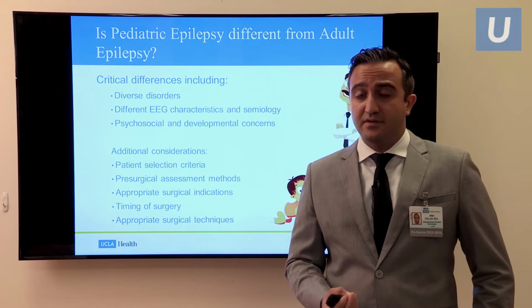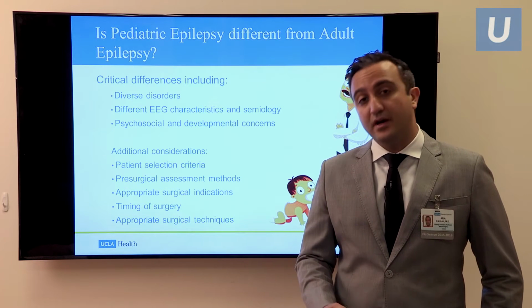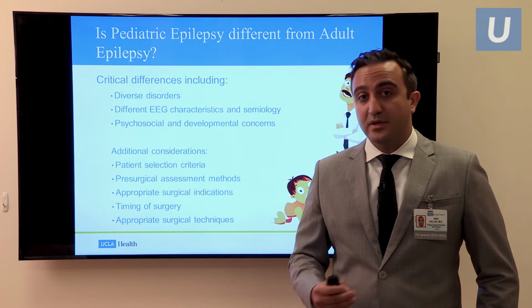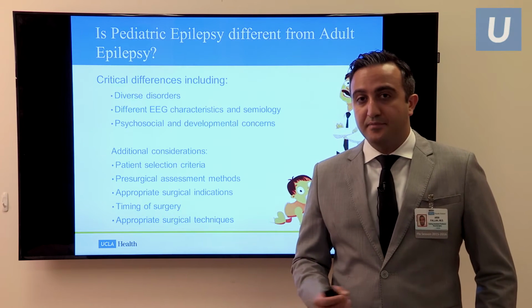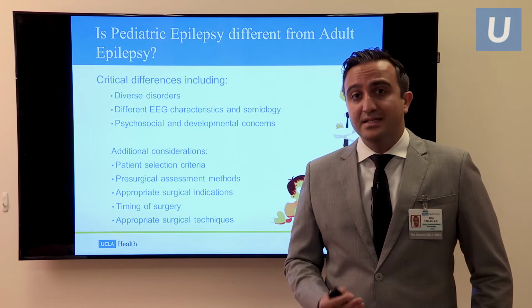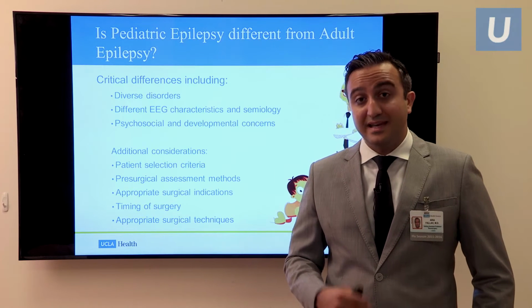The timing of surgery can be very different. Some of these operations that we do in children, we try to take advantage of the fact that their brain is plastic, which means their brain can take over new function. And we know the younger the child is, the greater the brain's ability to do that. So timing of surgery becomes more critical than when you're considering adult surgery. And the surgical techniques are very different. The operations that we do in children are vastly different. We do operations where we remove an entire hemisphere of the brain, an entire half of a brain, or we do large resections in children that we rarely ever do in adults. So the types of operations require very specialized training and expertise to be able to do this in any child safely.